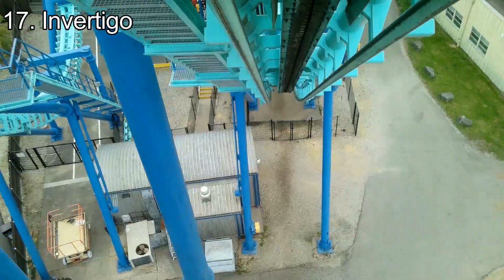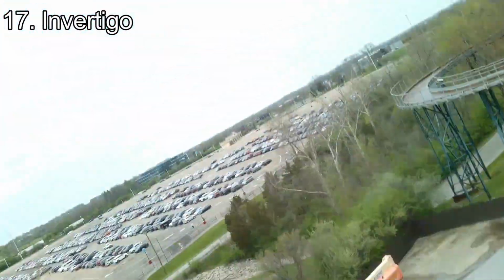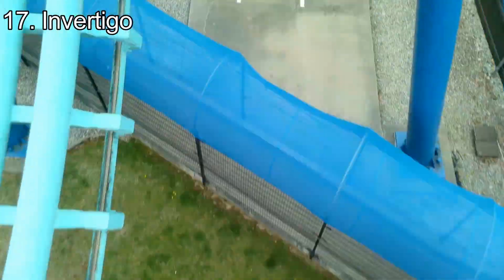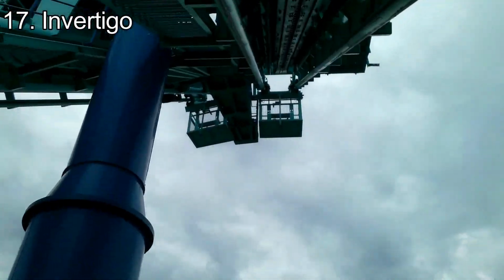Number 17, Invertigo. Located right next door, is a lot of people's least favorite coaster in the park, but it really depends on where you sit. If you sit in the front row facing the Cobra Roll, the ride will be terrible. You can't brace for the faster backwards loop, and the ride is a lot rougher. However, in the back row facing the lift hill first, the ride experience is smooth and you can actually appreciate the intensity.